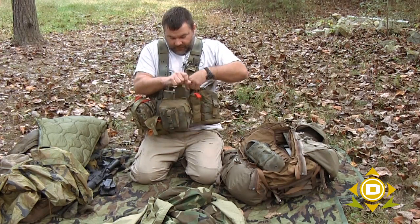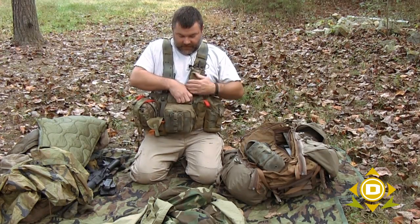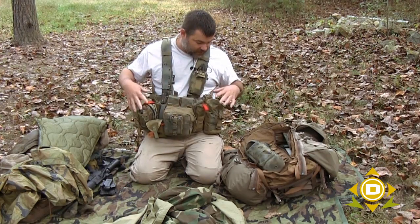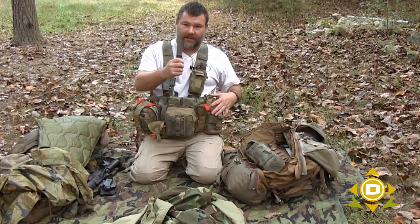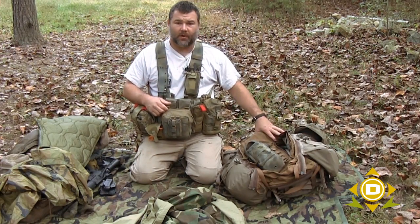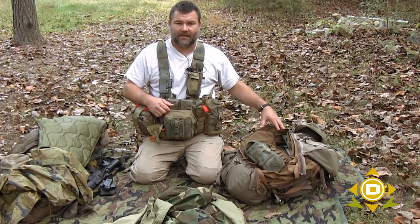I've got P-mags for the rifle that are in this chest rig. This chest rig is from 511, entire chest rig. So I was carrying 3 P-mags in here, 2 pistol magazines. This is my Blind Horse Knives tactical Tanto knife. Utilized that all weekend. I also have a Mora Companion that I kept in my kit as a backup.